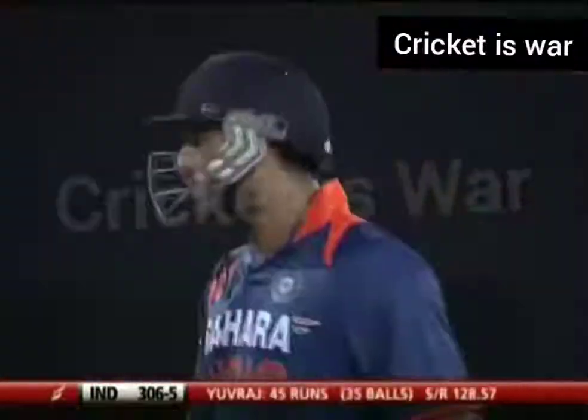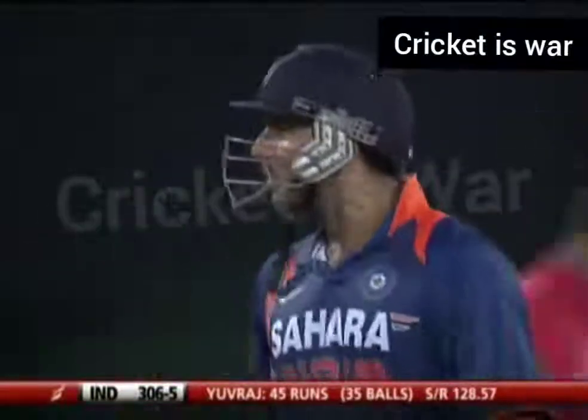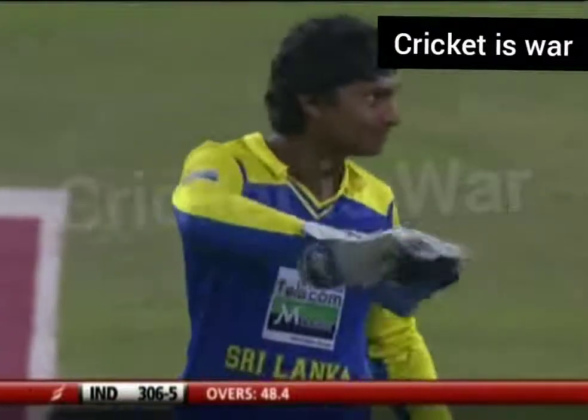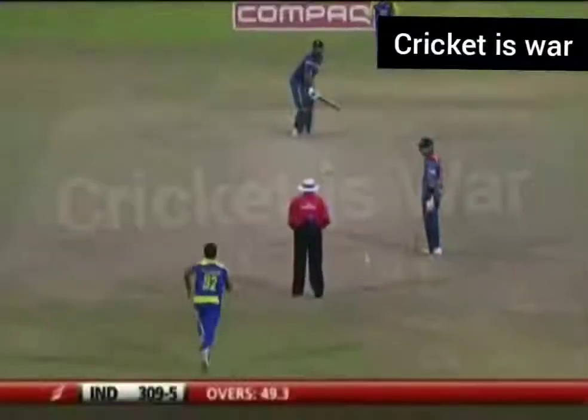Blasts it away through the offside field for 4 again. Oh, that's perfect placement. They might need to revisit this strategy a bit. Getting far too predictable. Yuvraj was ready for that one. Full toss. And he just sliced it away for 4. No chance for any fielder there.